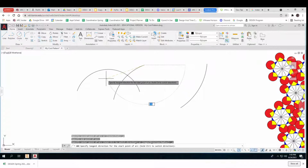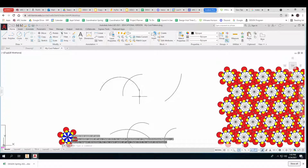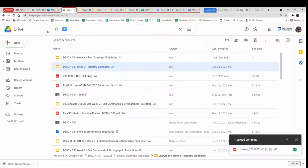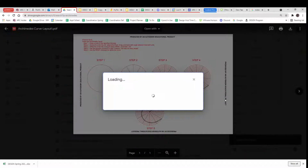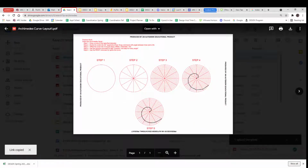Okay, because what it is, the old Twilight Zone spiral, where it spirals in on itself, and I can't figure out how to do that. Well, that's actually an Archimedes spiral. That's how to do it right there. Oh, okay. So now I'll share that. A little more complicated than I thought it would be. It's not really that complicated.